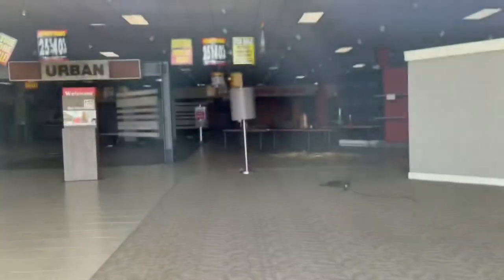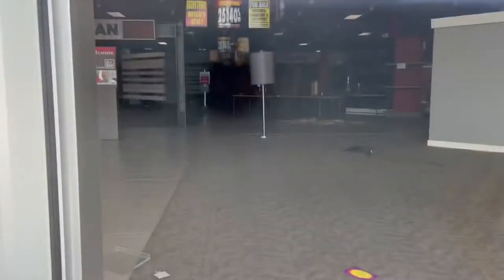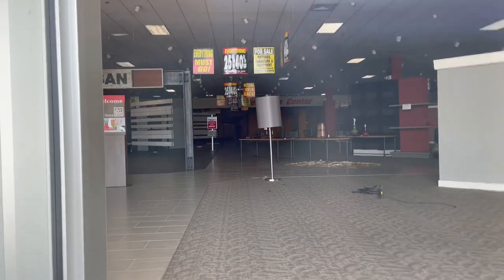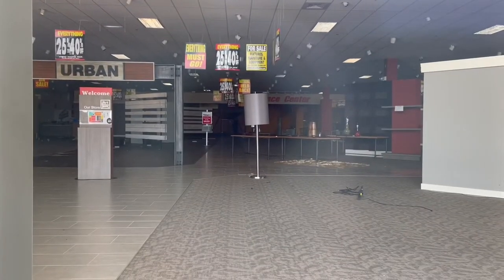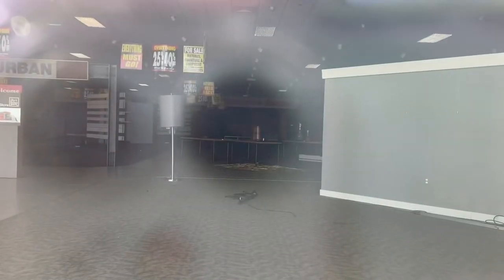Yep, boxes in here. Is there any furniture in the trash can? No, there's no furniture in the trash can. Whoa! I have never been inside of an Art Van Furniture because they're just a little too disgusting. You know? It's like gutted. It's not quite gutted. They just left.